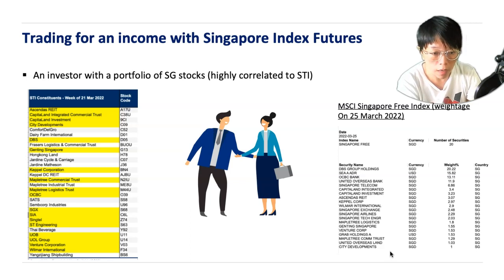Now, when we have this high correlation, it is useful to help us hedge our existing stocks. Because if you take a look at the top four, minus away SEA, the top four stand for near 50% of the weightage in SiMSCI. DBS has 20%, then OCBC about 13%, UOB about 11%, near 12%, and then Singapore Telecoms about 6.8%. With this, if you own a basket of bank stocks plus Singtel, then you can use SiMSCI as a hedge to your existing portfolio.